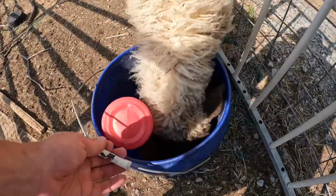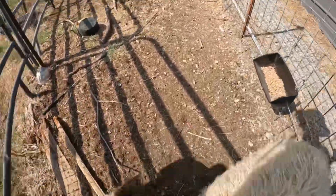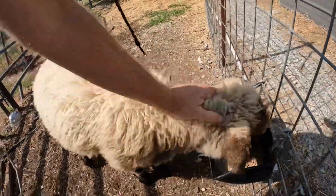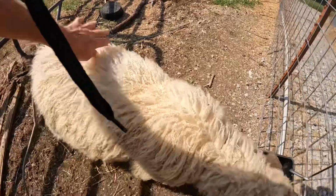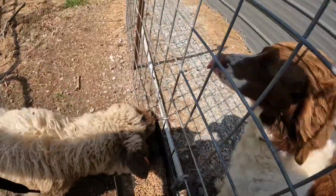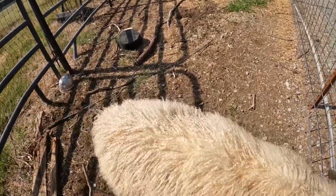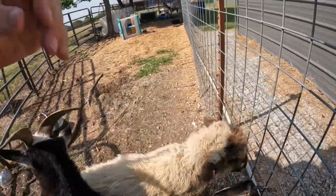Well, I came over here to feed Benjamin, and he got my whole bucket. Benjamin, look right here. Look, over here. There you go, buddy. Look at that tail wag. When that tail's wagging, he's a happy guy. Hey, Shelby. All right. Well, you stay here and eat, Benjamin.